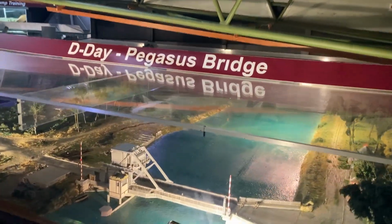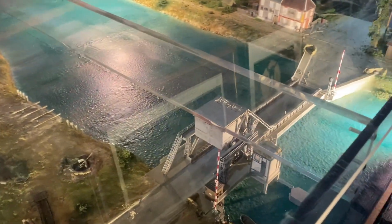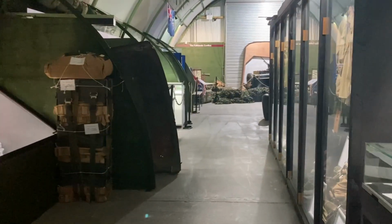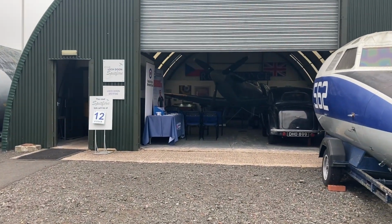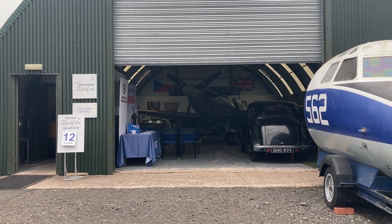So there's a new display here. This is Pegasus Bridge, which was part of the D-Day landings. Yeah, I've spotted where the Loch Doon Spitfire is. They do have talks about it during the day, but I think I'll just pop in and have a look at it. So you can just make it out there through the hangar door. But I'll definitely have a wee closer look.